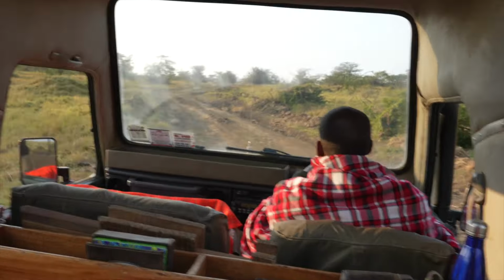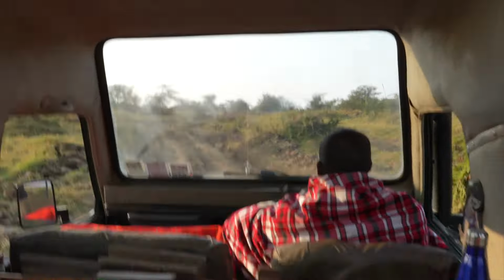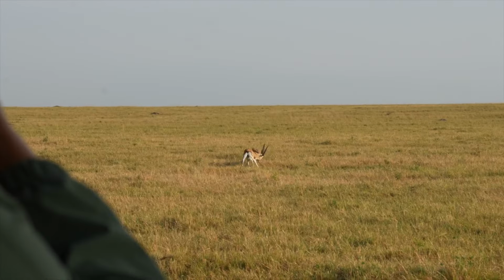And if you're susceptible to motion sickness, do bring Dramamine. The roads in the Mara can be bumpy as you traverse the off-road terrain. These are gazelles. Yeah, promising gazelle. Wow.